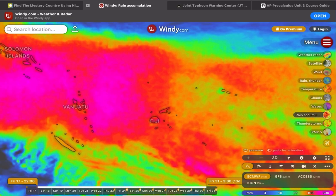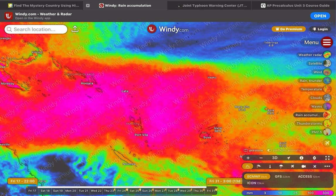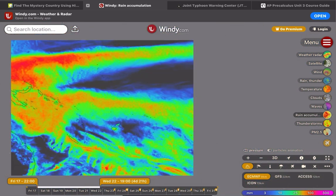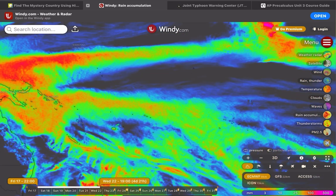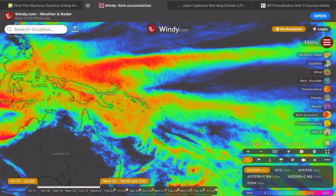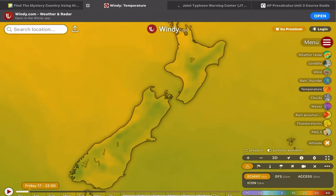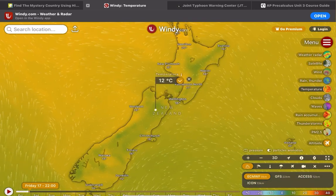And long range does show very high moisture and rain around Vanuatu, the Solomon Islands, the Coral Sea, but that's far out. But the South Pacific Convergence Zone that brought that crazy rain to Samoa and everything, that's gone for now. It might happen later this season again, but be aware of those areas.